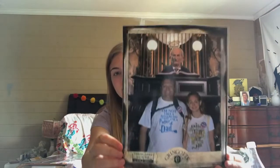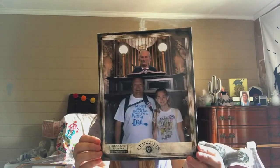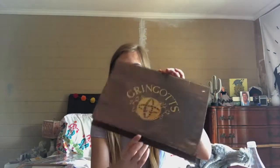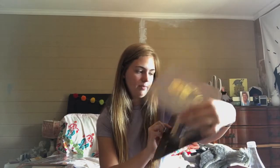And so we got this picture. It's just really cute. It's me and my dad, because we're the only two that went, and it's just us with the head goblin. It says Gringotts down here, and it's really, really cute. It was also our souvenir picture, instead of getting one on the rides. It comes in this cute little folder that says Gringotts. You open it up and the picture's right there, and it says Wizarding Bank.